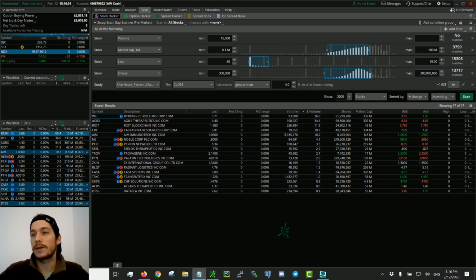So we'll try to figure out what the best possible gapper is. That's always something you should be thinking about, because there should be one clear gapper that everyone is looking at. If there is that one clear gapper, it tends to do exceptionally well. So that's what we're always going to be looking for.